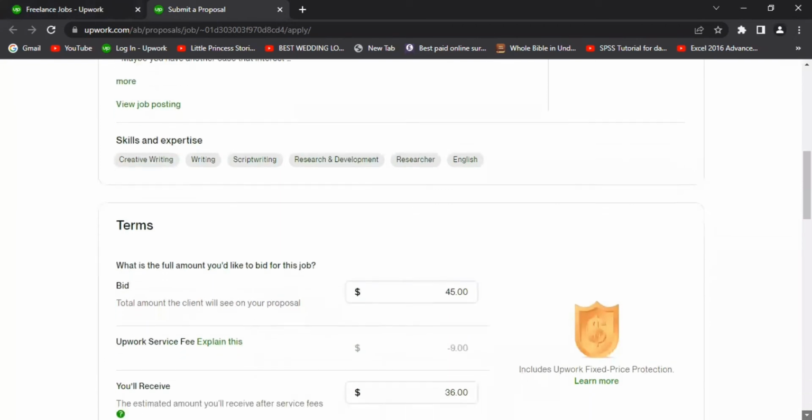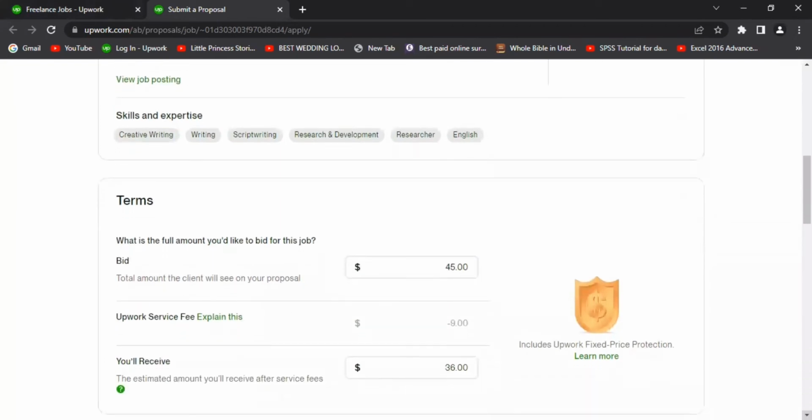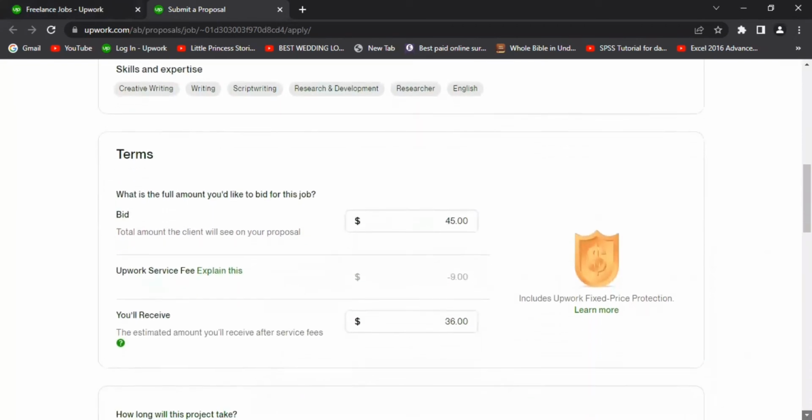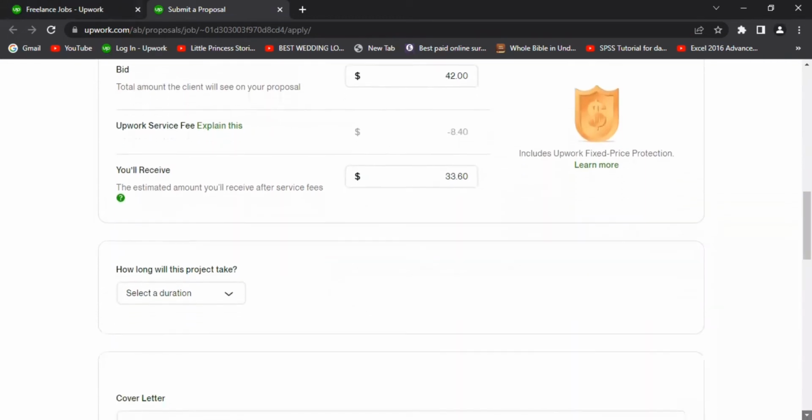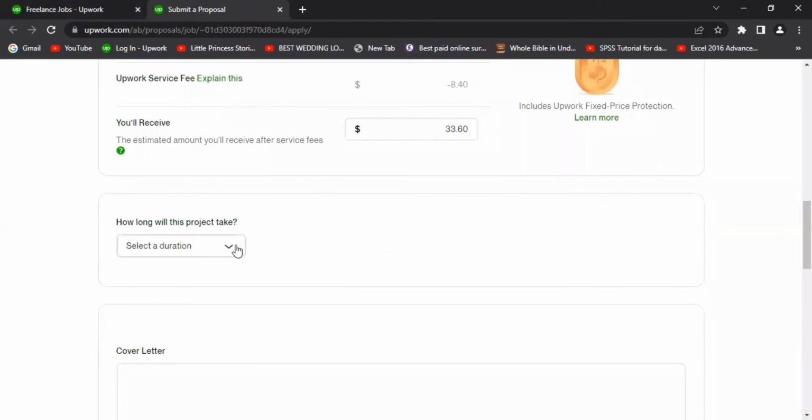Okay. Now the terms. The client wants to pay $45. Do not put an amount that is above $45. If you want to change, probably you can put something lesser, but not more than the client's budget. Always stick to the client's budget or slightly lower. Okay. The duration, I see it's less than a month.